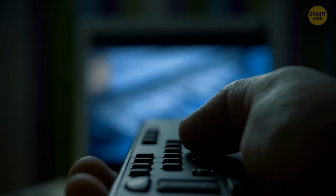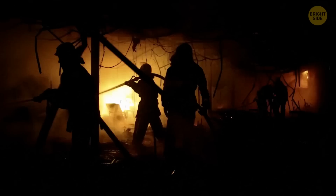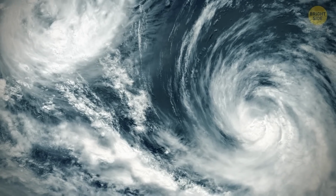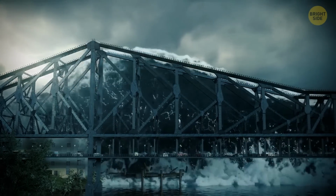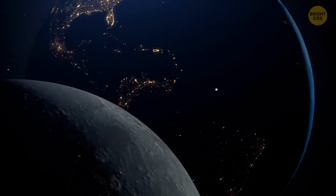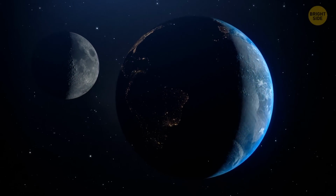The TV is working in the building where you're hiding. You learn that floods are occurring all over the world. Massive tsunamis cover coastal cities. In some places, waves reach the height of a 30-story building. Many towns have been washed off the face of the earth. The moon is too close to Earth, and massive floods are just the beginning.